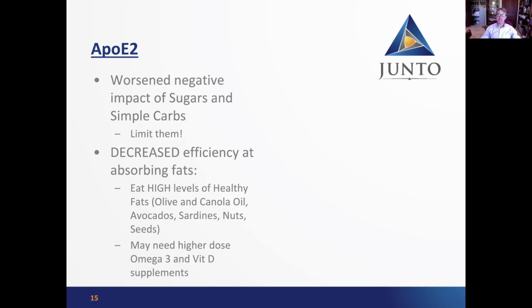So vitamin D, E, A, and K. And omega-3 levels. Because we usually get omega-3 from diet, and we can't absorb that fatty acid as well. We have to take increased doses. The good news with ApoE2 is it's actually protective against Alzheimer's disease. So all in all, I think it's a good isoform to have if you're an E2.